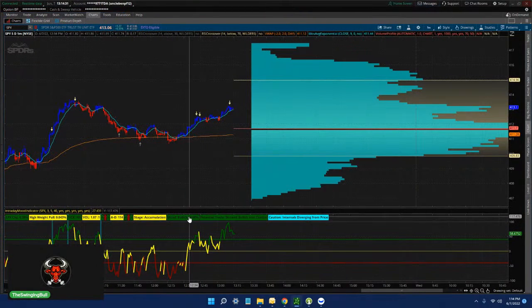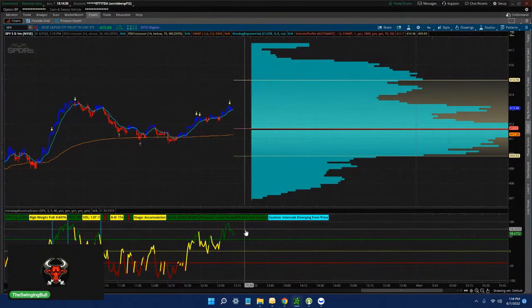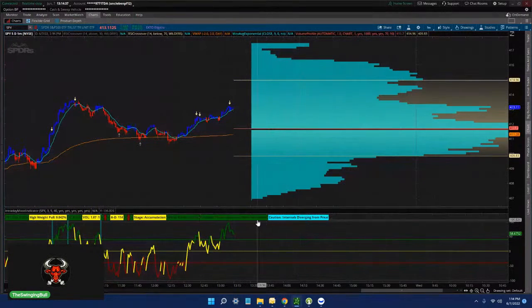But if it's above 50%, then we get bullish. And of course, it can go 100% bullish if it wants to. And then it can give us some trade ideas, like some option iron condor stuff is what's being recommended.